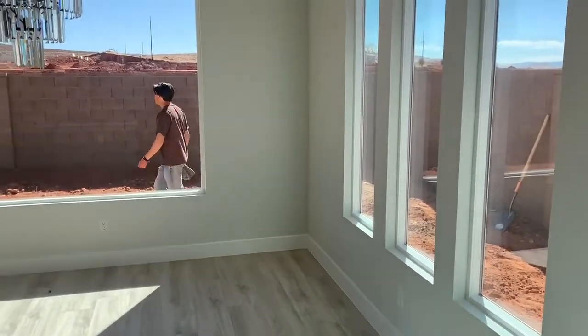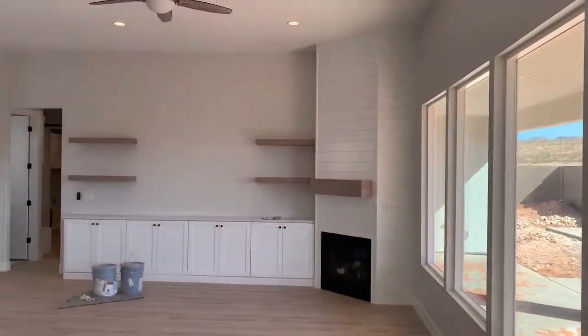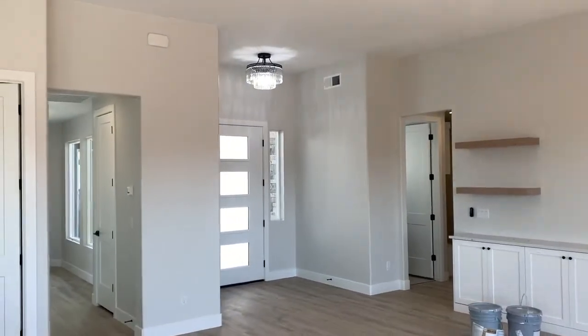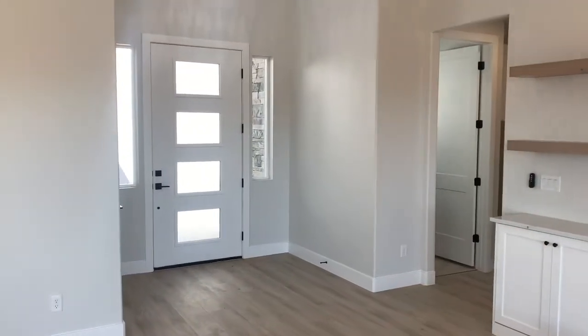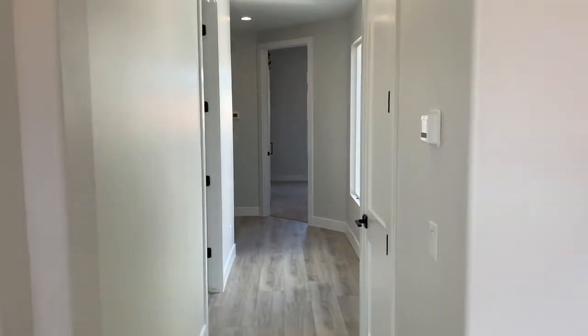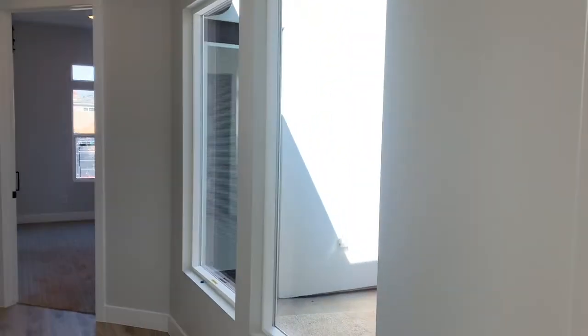The windows looking out to the side there. And then it's a split floor plan, this one here. So 3 of your bedrooms are down this hallway, and then the master bedroom is over on the other side. We'll head down this way first. And as you come in, you have your thermostat here. You have another little storage linen closet. Those are the windows that look out into the courtyard.